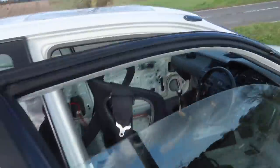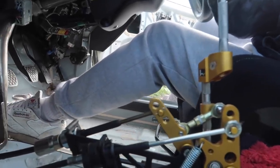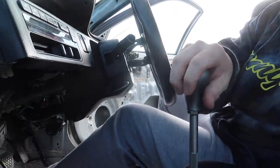So this is that hybrid racing shifter that I want to show you guys. Look, you can see here all the mechanics of it moving as you go through the gears. It's really tall, that you can see it up here.